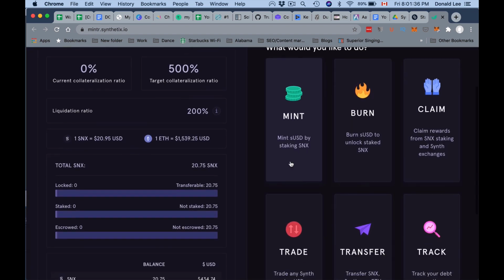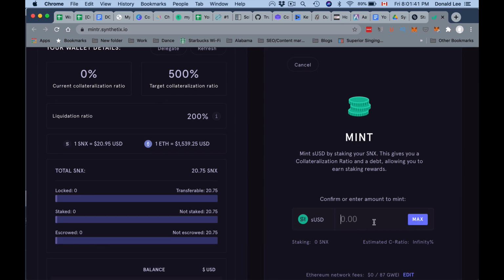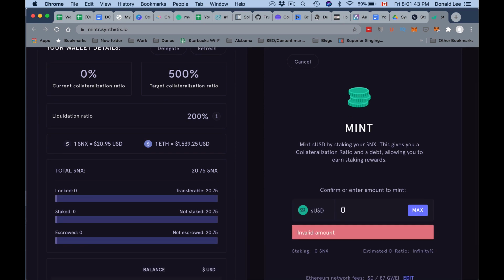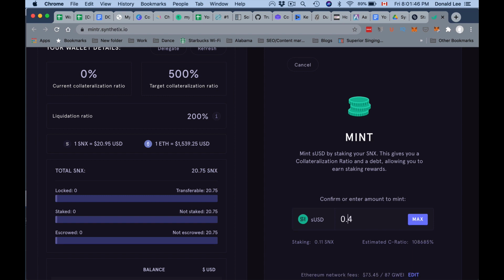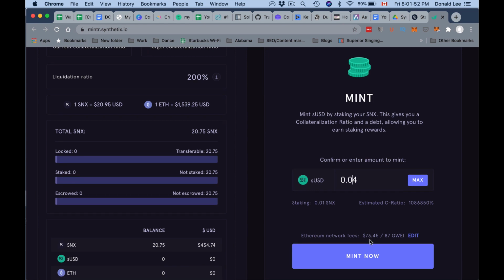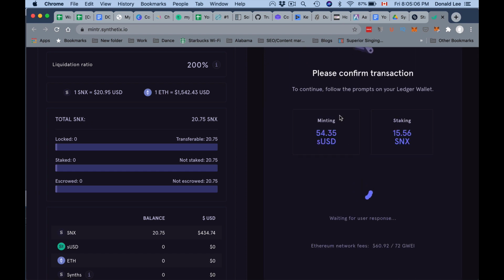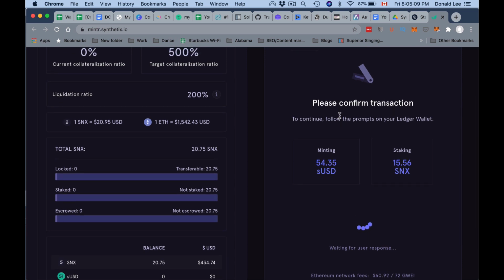And then once you're here, you want to click Mint. Once you're at Mint, you can click max or you just enter an amount. So I'm just going to enter 0.4. I'm going to put 0.04 and look at the Ethereum network fees. It is extremely expensive, $73 to mint. So I would recommend going for a number where your estimated C ratio is 800%. And once you're fine with that, you can click mint now. And then it'll give you a confirmation of the transactions, which you will do on your Ledger wallet.